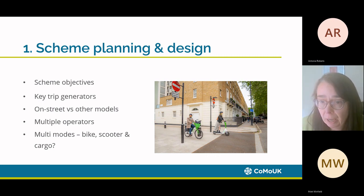There might be an emphasis on health and improving active travel, or indeed there might be an issue around transport poverty and improving options for people, particularly travelling for things like shift work. So all of those affect how you design the scheme and making sure it fits the local area. I think it's worth noting as well that not all bike share needs to be on-street self-service.